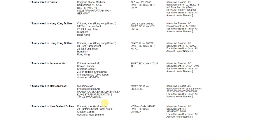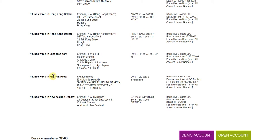If you're wiring funds in euros, this is the Citigroup Global Markets Deutschland in Frankfurt. Then if you're wiring in Hong Kong dollars, it's Citibank in Hong Kong. And for Hong Kong, there's another option, which is another Citibank branch, Harbourfront in Hong Kong. And then in Japanese yen, this is the Citibank Japan branch in Tokyo. And if you're doing so in Mexican peso, this is the Scandinavian one in Stockholm. And then finally, if it's in New Zealand dollars, this is the Citibank branch in Auckland, New Zealand.